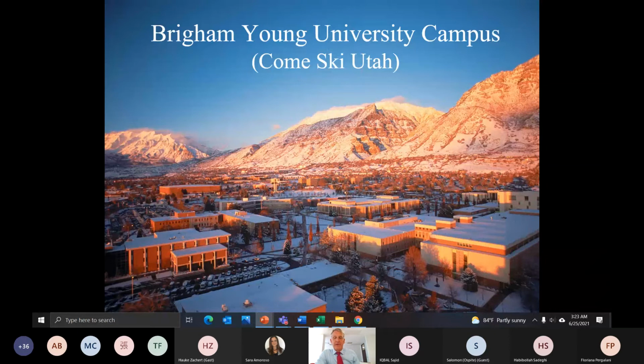This is a photo of our campus in the wintertime. We have some really nice ski resorts close to our campus, so hopefully sometime you might get a chance to visit us and we can go skiing together. Questions?